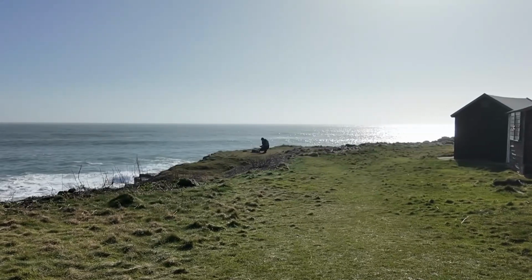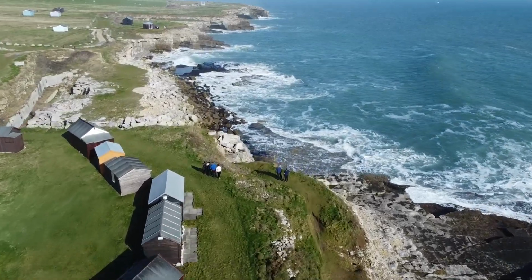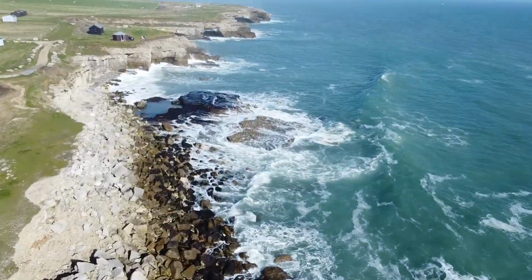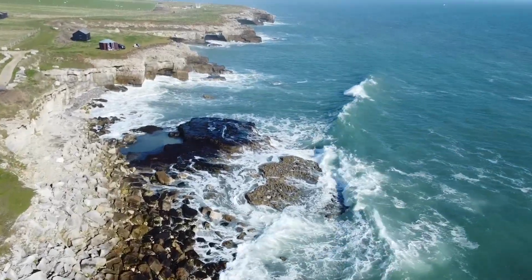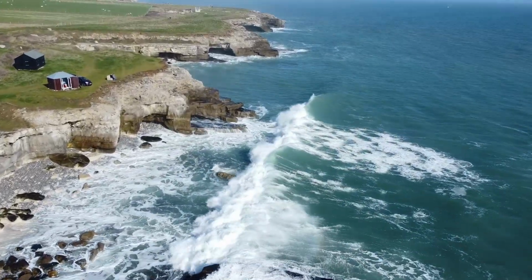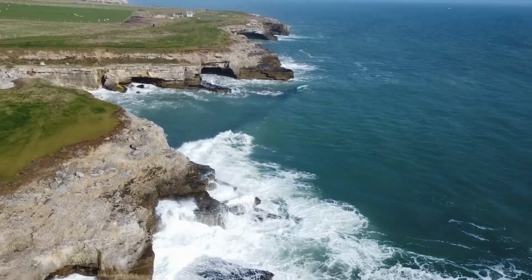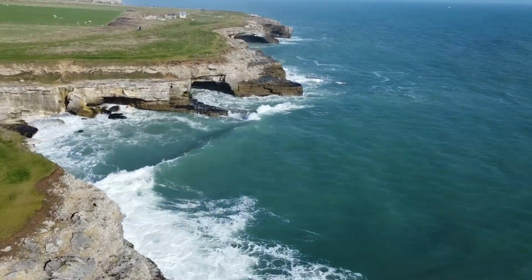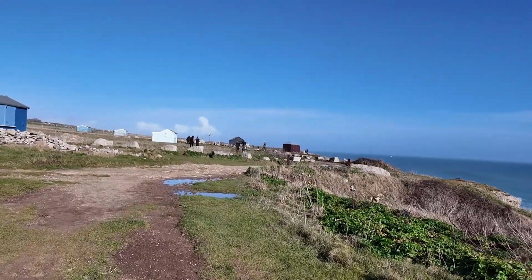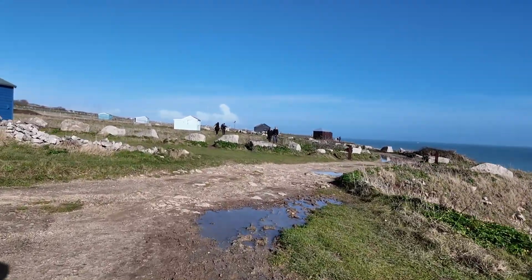There's Andy going to launch the drone. This has got to be one of the nicest walks around Portland. And obviously Church Ope's another amazing walk, but this one, yeah, this is fab, especially for the waves.